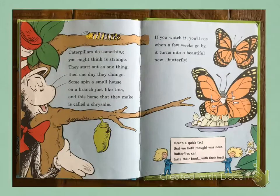Caterpillars do something you might think is strange. They start out as one thing, then one day they change. Some spin a small house on a branch just like this, and this home they make is called a chrysalis. If you watch it, you'll see when a few weeks go by, it turns into a beautiful new butterfly. Here's a quick fact that we both thought was neat. Butterflies can taste their food with their feet.